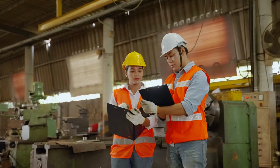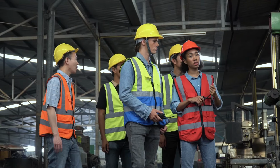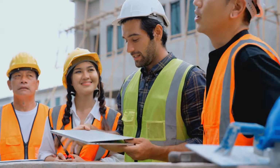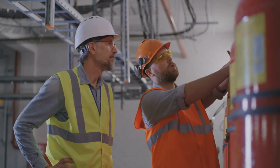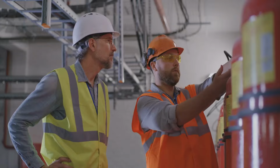Section 4. Why investigate? The importance of understanding accidents. Some might think investigating minor incidents is a waste of time, but even seemingly small incidents can reveal underlying safety issues. Remember, it's always better to address a problem before it becomes a major issue.